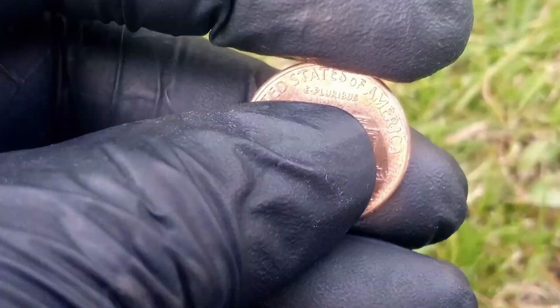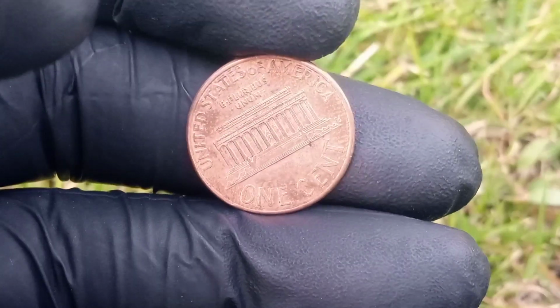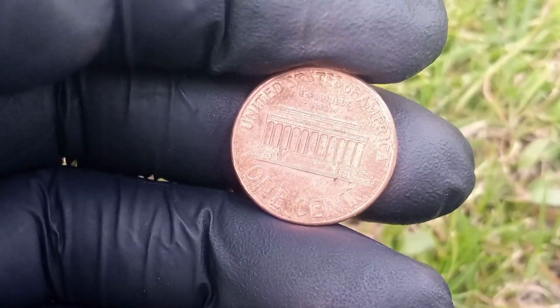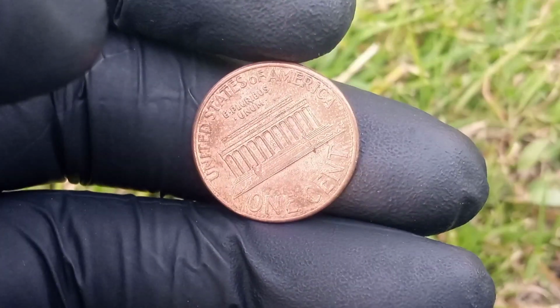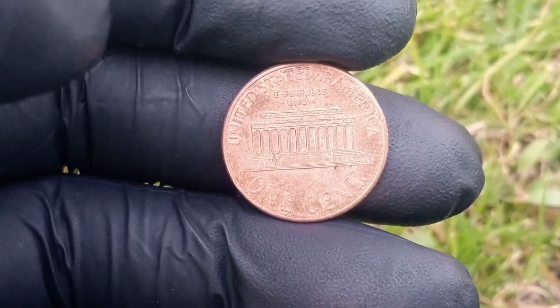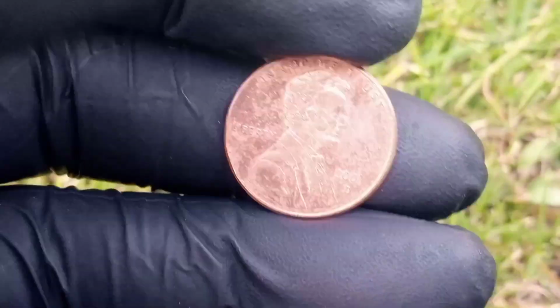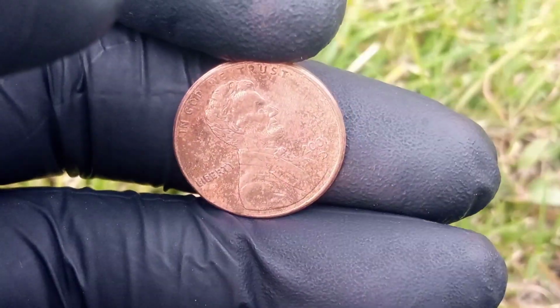Interestingly, the discovery of the golden penny reignited public interest in coin collecting. Enrollment in coin collecting clubs across America saw a bump. Search terms like rare penny and how to find valuable coins spiked on the internet. Even casual hobbyists began digging through their pocket change, dreaming of finding the next $1 million mistake.